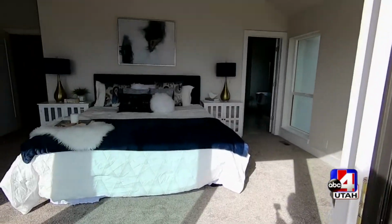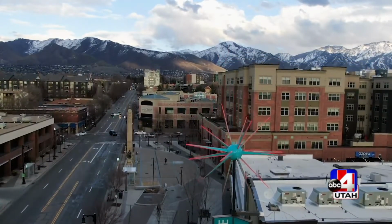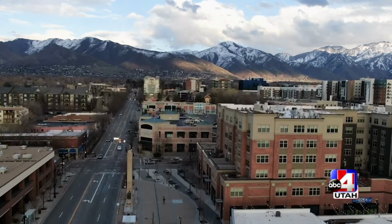It really is. Let's talk about the Salt Lake City market. We were recently named, what, the trendiest city or one of the trendiest? Great question. So, believe it or not, in 2019, Salt Lake City was named the trendiest city in America that's still affordable to own a home. So, San Francisco and New York City are probably still trendier, but the home prices there are so expensive, you can't own a home.